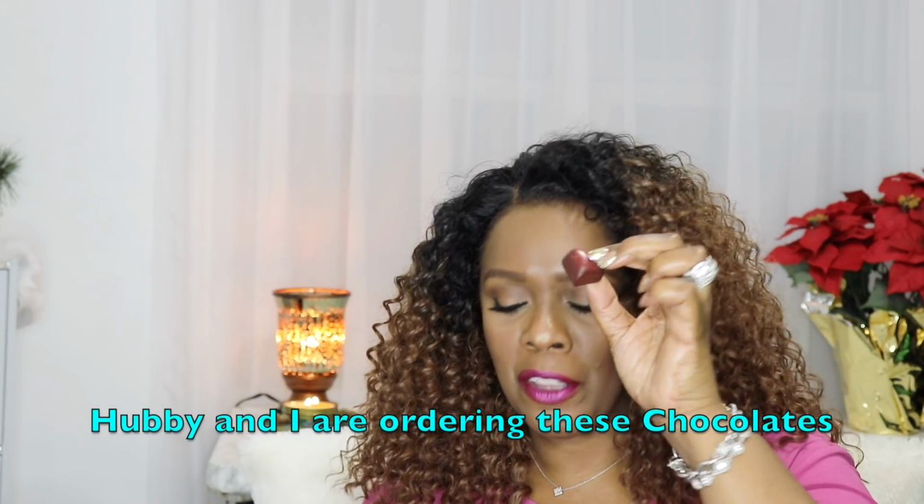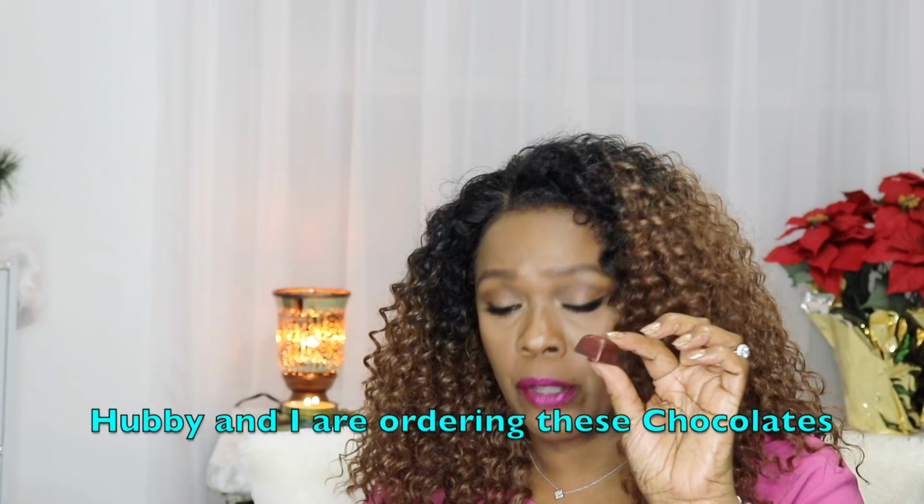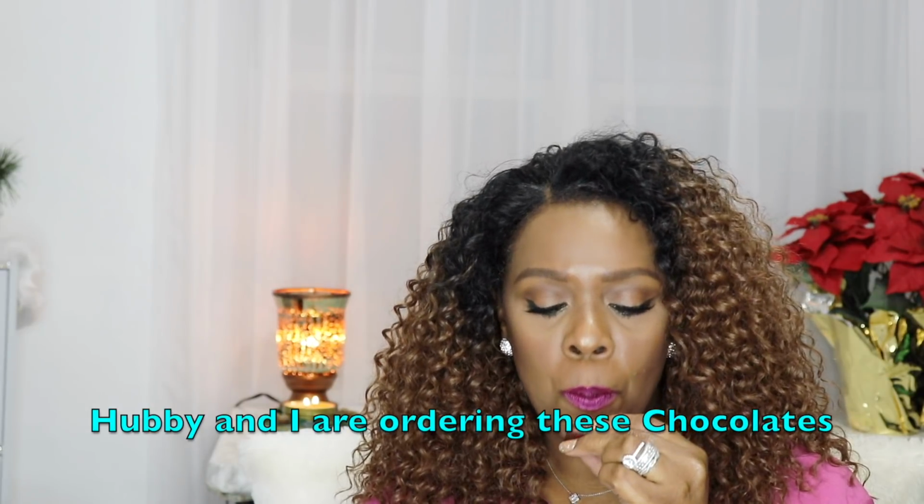Tastes very good. The taste reminds me of Godiva chocolates. This is really good. The second chocolate in the box is called Cabernet Balsamic. Soft center, guys. Sweet. Interesting. A little bit tart also. It's absolutely delicious. And it has like a soft center. Oh, it's absolutely wonderful.